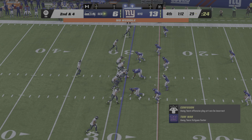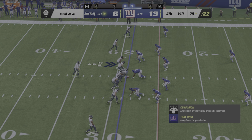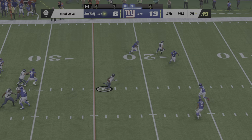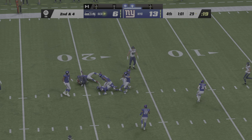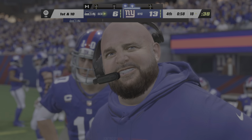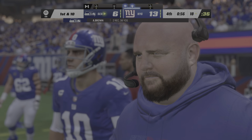And they're trying to line up quickly here. Goff urging them on. He'll look to throw. Over the middle here to Brown. And they're going to have another 1st down as the tackle's made at the Giants' 18. 11 yards for number 11.